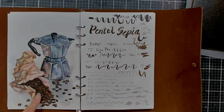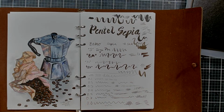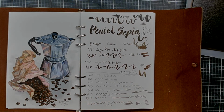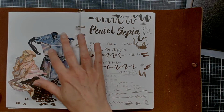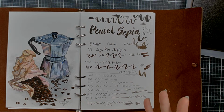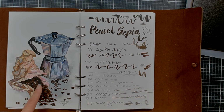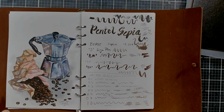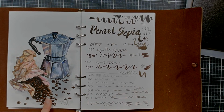I did a mocha pot and a bag of coffee beans. I got the reference photo from Unsplash. I thought it was kind of fun. I liked the textures and the colors. I liked the smooth, hard metallic next to the crinkly paper and the organic beans. I thought it was a nice juxtaposition, and it was fun to draw. And I used the Bangano pens for that, and I liked how that came out. I like a sepia pen.